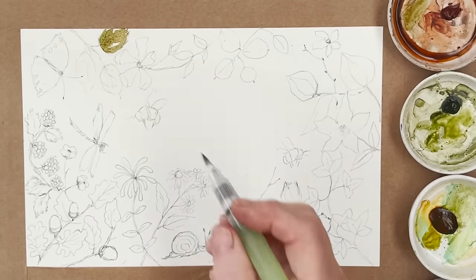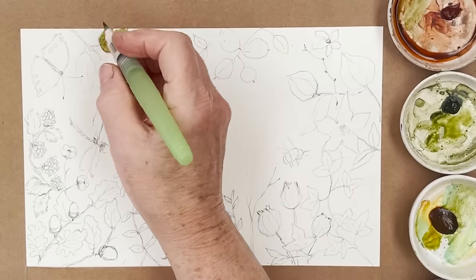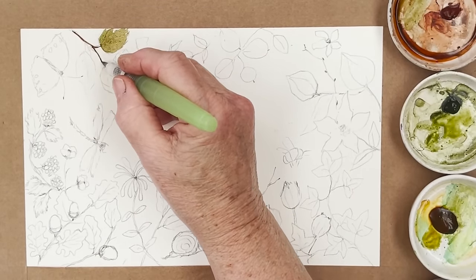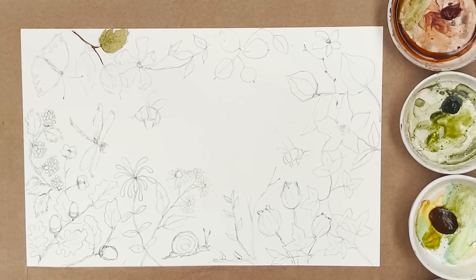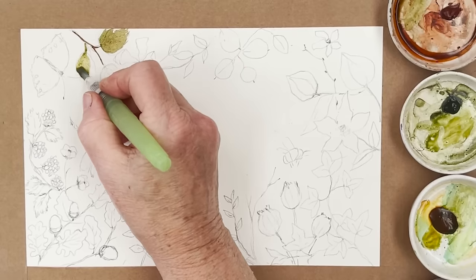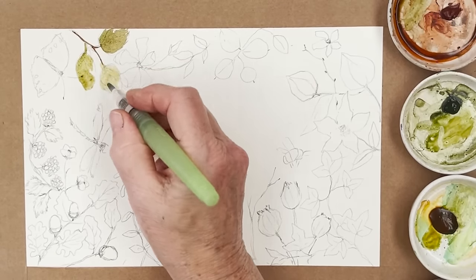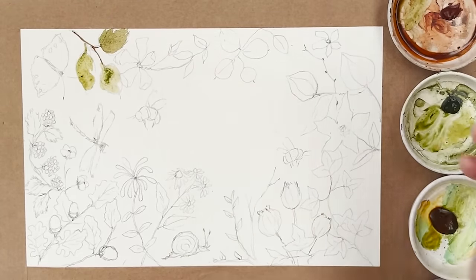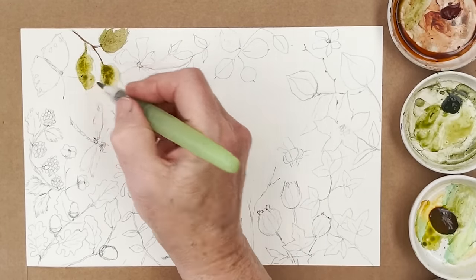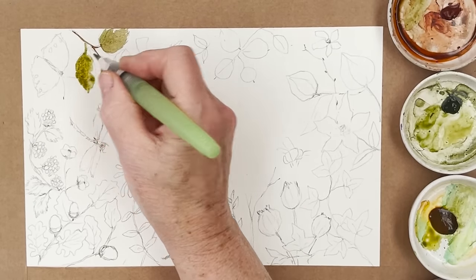Now, this is the first time of using this water brush for me with autumn colours and doing this kind of thing, because this is a new experience. So we'll see how it goes. But I'm going to be using my same technique that I always use, which is, as you can see, easier to see than it is to describe, really.